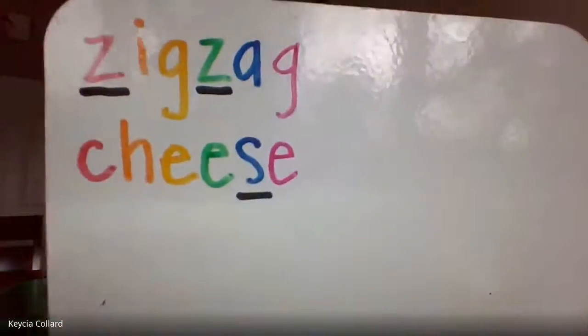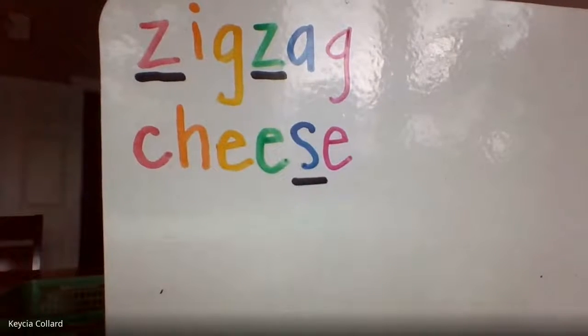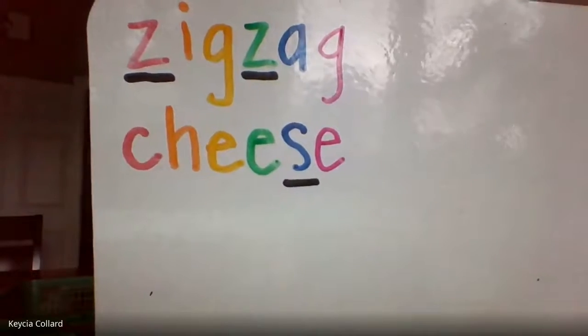All right, here's another trick about the word cheese. There is an E at the end of the word, but where is the sound? The beginning, the middle, or the end when we say cheese? If we just look at the word, it looks like the Z sound is where? It looks like it's in the middle because there's an E at the end. But when we say it, cheese, it's the last sound, right? Good job. So let's say cheese and not cheeth.